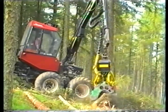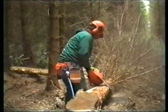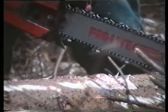This mechanization is a far cry from the back-breaking work of the chainsaw operator. After a tree is felled, the operator must work along its length trimming the branches, then measure, cut, and stack the timber. However, the chainsaw operator will always be required.